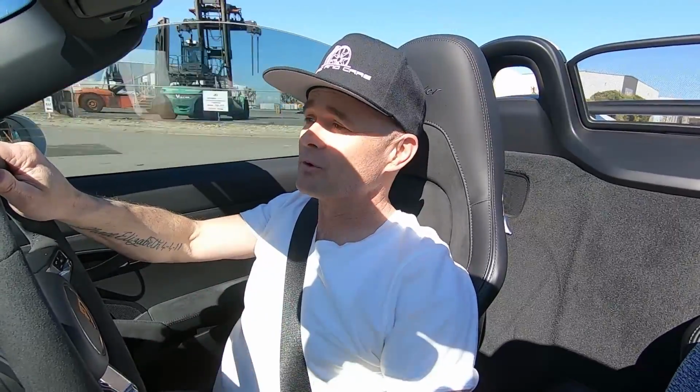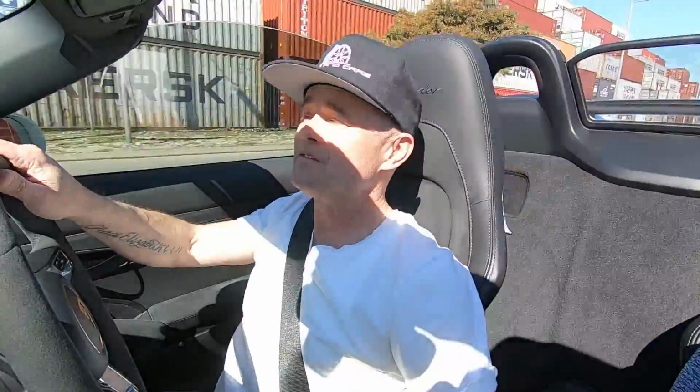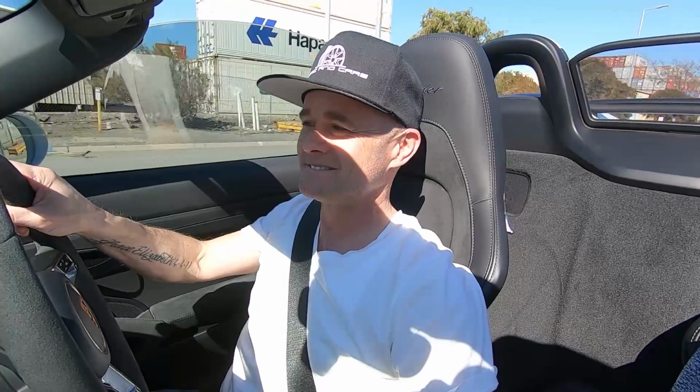Today, unbelievable day. I'm in a 718 Spyder. 4 litre, naturally aspirated, manual. Is there a better engine, gearbox combination in the market? GT4 owners might say their cars are better. I've got the open top, I can hear the sports exhaust. This is unbelievable. Come and have a look at this car.